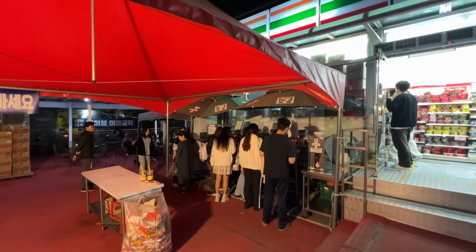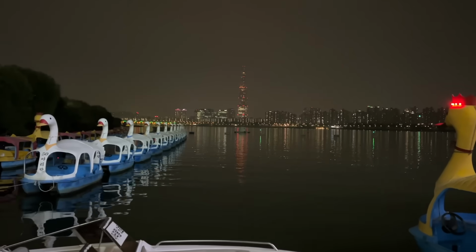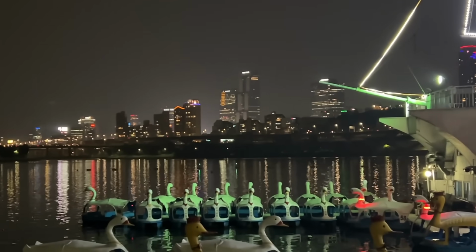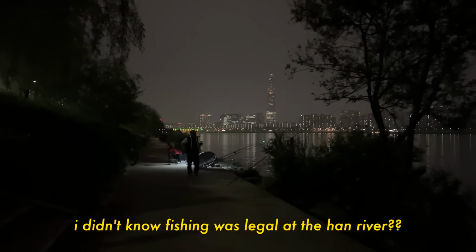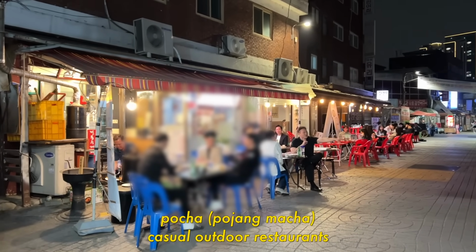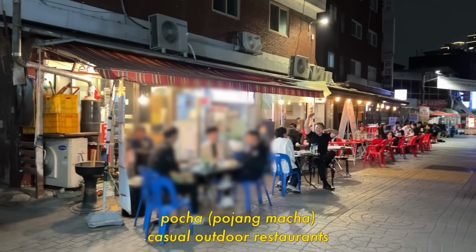There's of course a cooking area for ramen in this boat. Here's the Lotte World Tower over here. Wow, so cool. If you see here, that's my old office building right over there, the trade tower. There's so many fishers at the Han River. Oh my gosh, these are all fishers. We were on our way home and we saw this pocha, so we might sit down and get something to eat and drink.